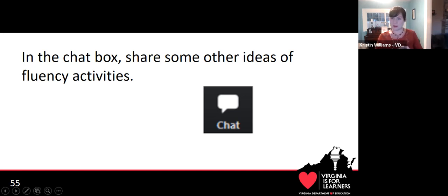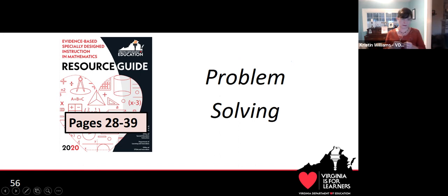We have one more topic, and that is problem solving. That can be found on pages 28 to 39 in your resource guide. This is probably, if I had to say, the biggest area that we struggle with, not just students with disabilities, but all kids, is problem solving.